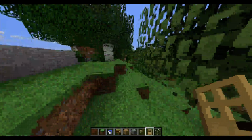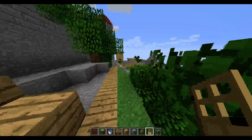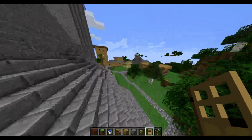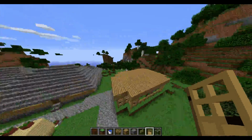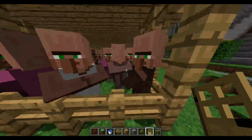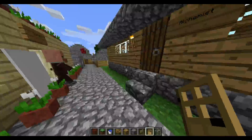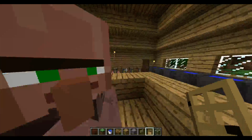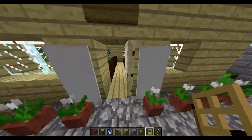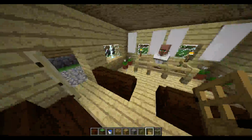And down here, if you go back around the castle, is the village where everything happens. This is where peasants are usually at. So the first place that you see is the slave market. Lots and lots of people. And then as you go further down, you see the alchemist who made medicines and stuff for treating the bubonic plague. And the church for the peasants. Joe the monk works here, I guess.